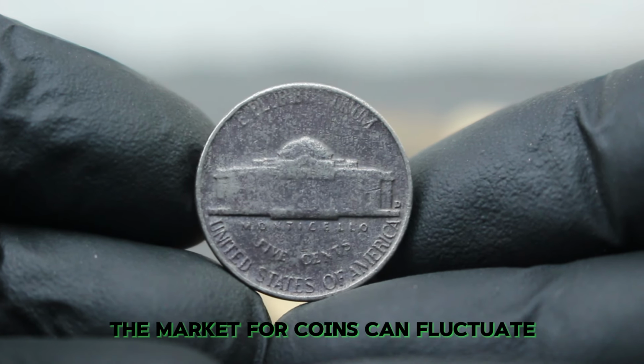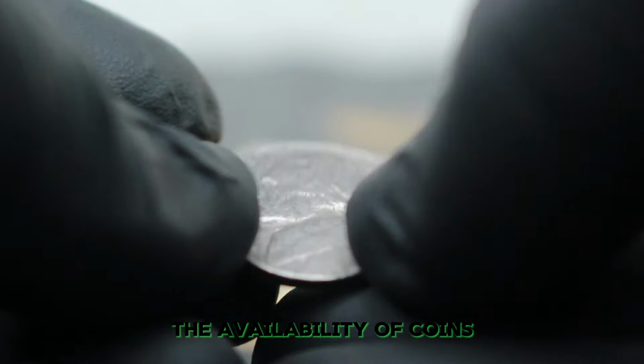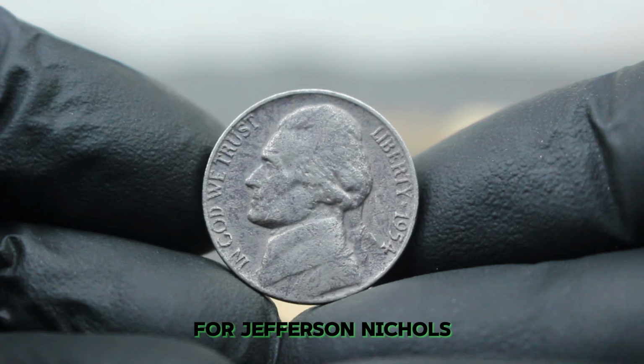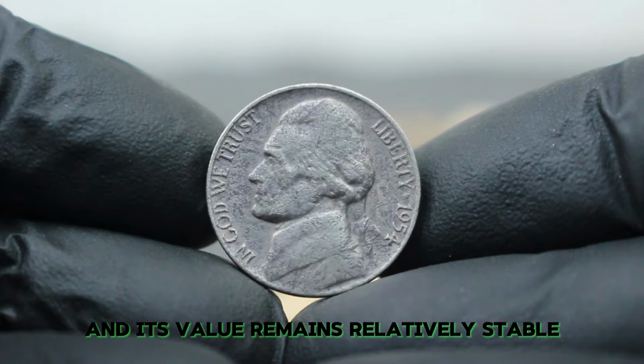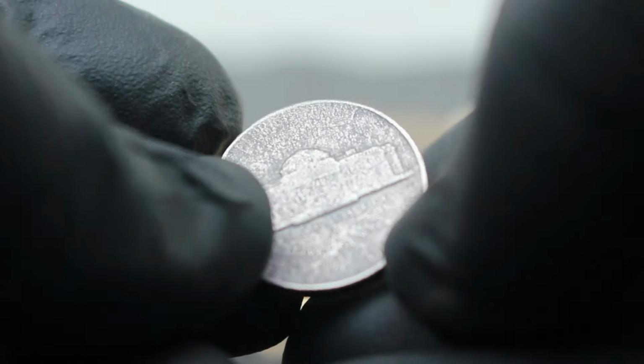The market for coins can fluctuate based on various factors including collector demand, the availability of coins, and overall interest in specific series. For Jefferson nickels, the 1954D is often viewed as a more common issue, and its value remains relatively stable unless it's in uncirculated or higher grades.